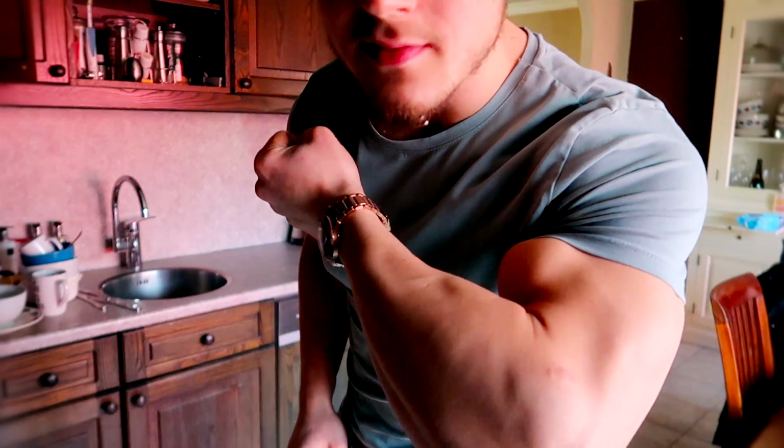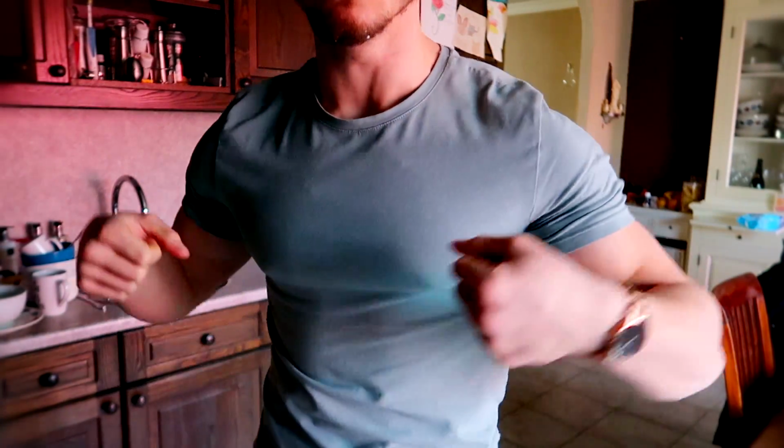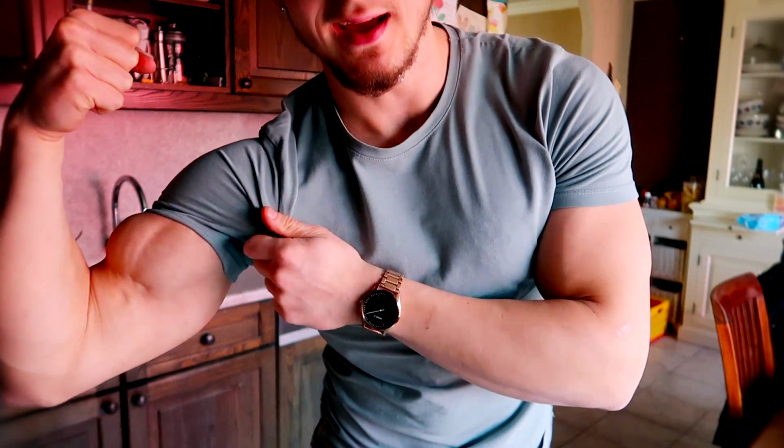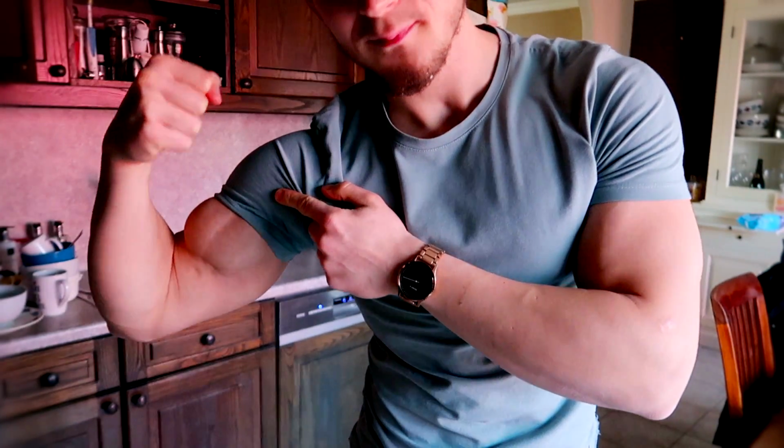I'm actually seeing a lot more arm definition coming in. Now my arms are pretty fast to lean out anyway, but I especially notice that when I get lean I have the split coming in right here at the biceps. So far things are moving really fast and in the right direction.